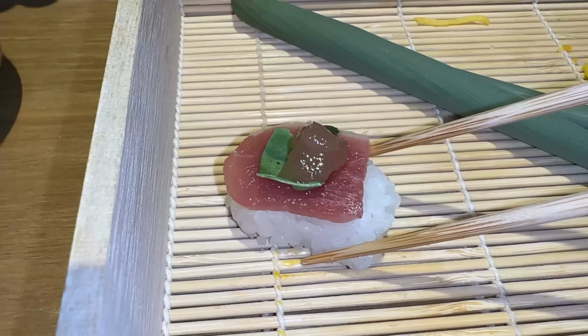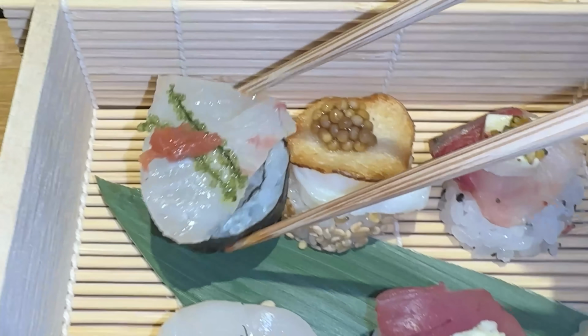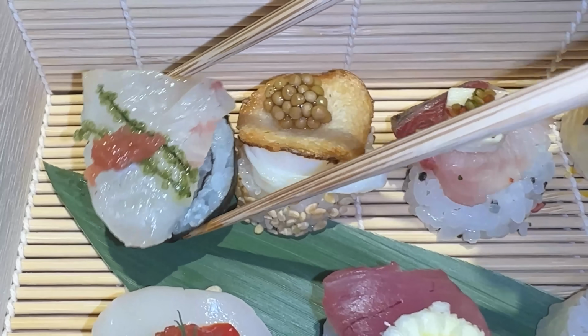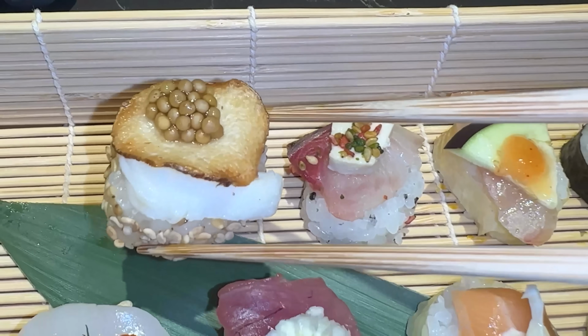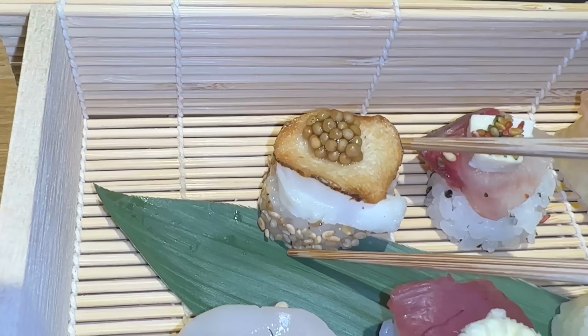Which way should I have started? This way? Doesn't matter? Okay, that's good. I thought I made a great mistake there. Let's save the duck for last. Sea bream. Sea bream is very delicate and tender. It has a subtle sweet flavor with an intricate note of the ocean. And it's really just a perfect little bite of sea bream and sushi rice. And check this out. This looks like little mustard seeds on top of some squid.